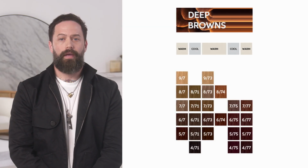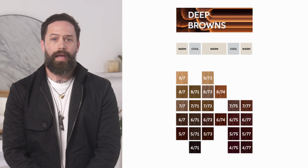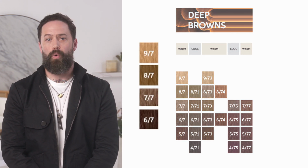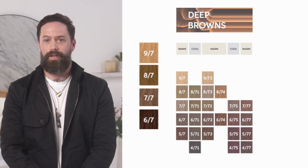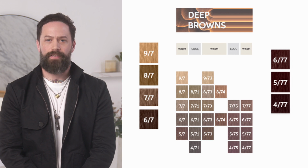Deep Browns. These are the shades that end in /7 or brown and will give you the chocolate, coffee, and espresso brown tones. I keep at least one tube of each 6/7 and 9/7, along with 4/7 through 6/7.